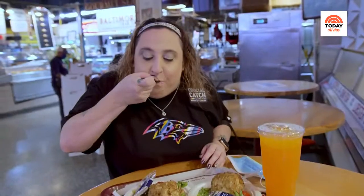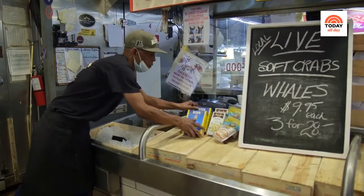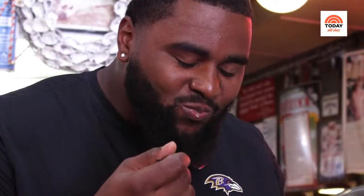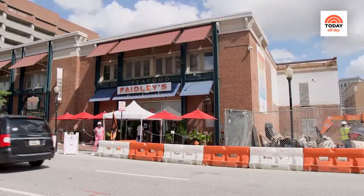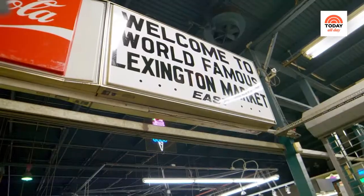Crab cakes have been enjoyed by many for centuries throughout the Chesapeake region. But here in Baltimore, they're a way of life. And one of the city's most popular go-tos is tucked away just inside the world-famous Lexington Market.